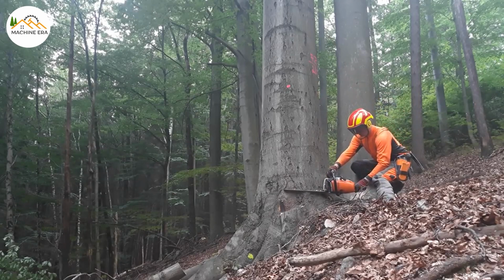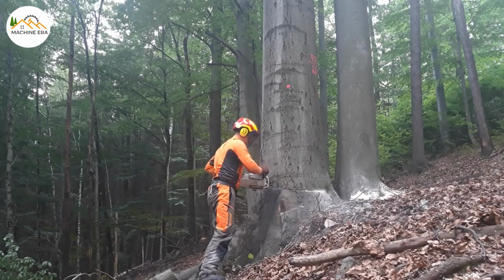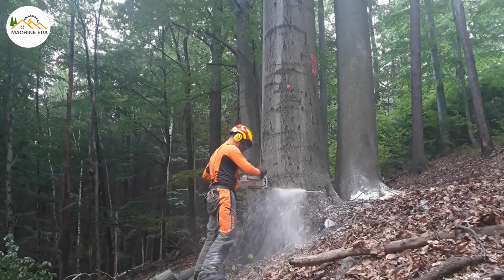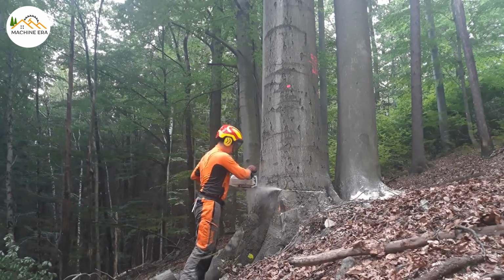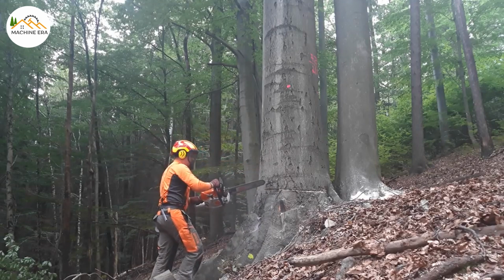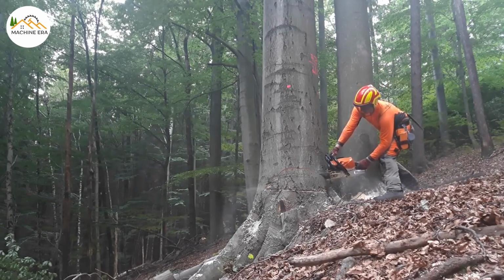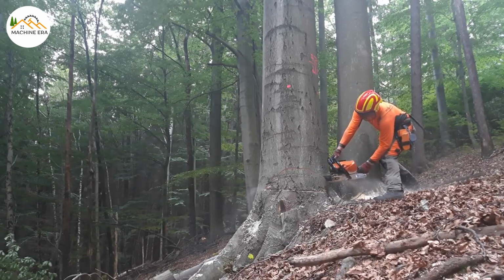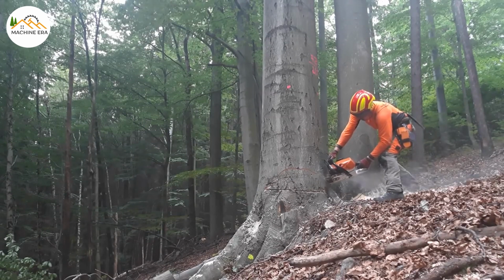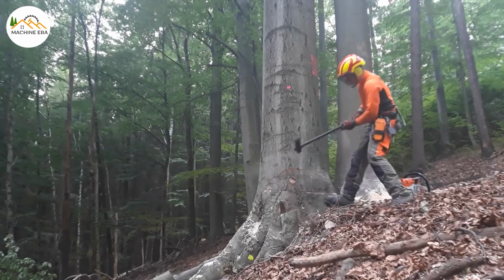Skill is when a man, a steel bar, and a giant log align perfectly. With the MS 462, 72.2 cc, 6 HP Stihl, he makes a flawless notch, sets the wedge, and controls the log's fall with precision, calm, precise, and absolutely commanding. True mastery turns risk into ease.